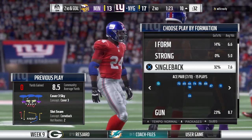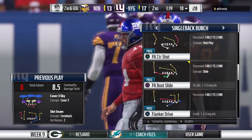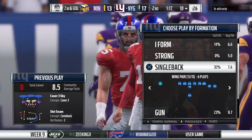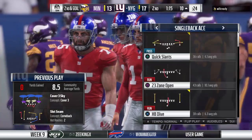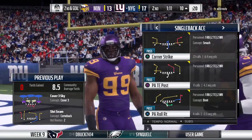Now, they couldn't get anything going there out on the right side in the flat on the swing pass. And didn't we have a discussion with their staff about wanting to get the backs more involved in the passing game? Huge emphasis for this game, but obviously the defense had other plans and really made a nice play.